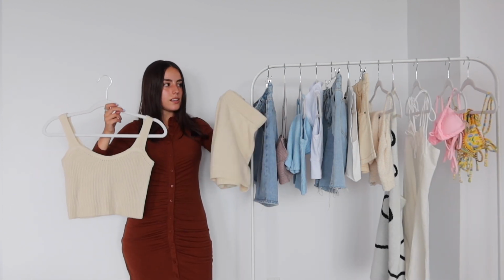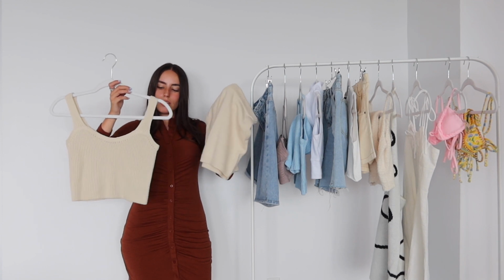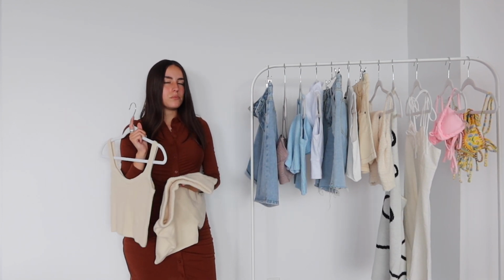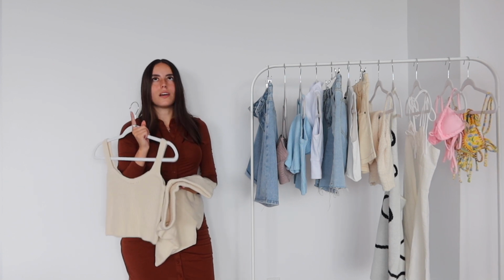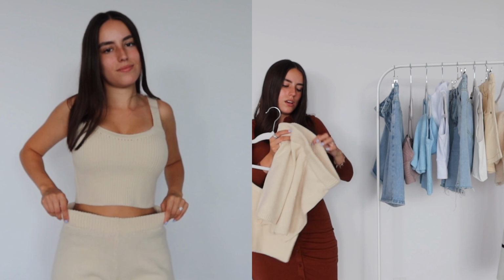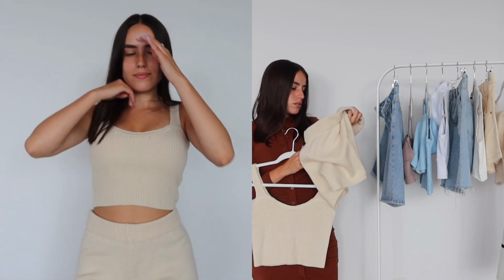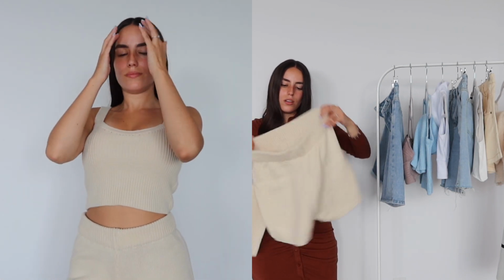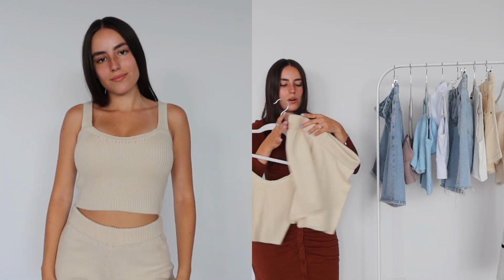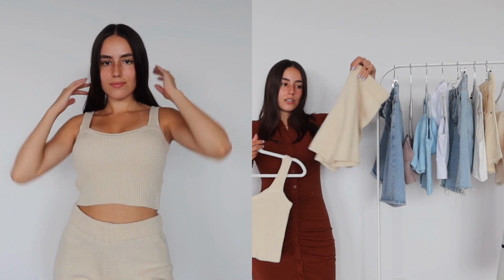This set is the exact same as the blue one. I got it in a nude as well. And I do believe that it also comes in another color. I cannot remember off the top of my head, but I do believe that it comes in three different shades. This one I also got in a size small. And obviously, sets are the easiest to put on when you're in a rush. So, like I said, always love a good set.